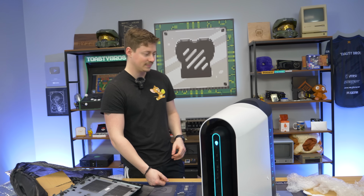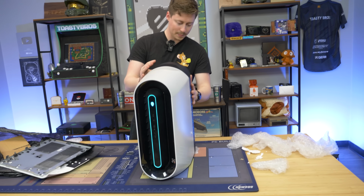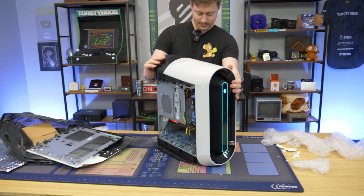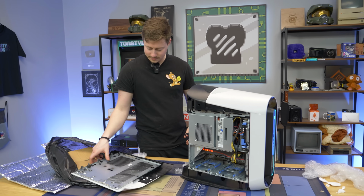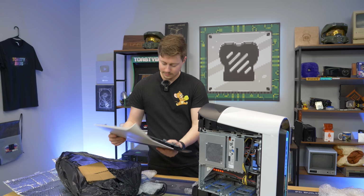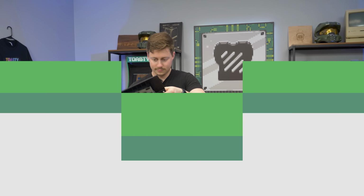So what we're going to go ahead and do is probably plug this thing up and see if it works. Then from there, we will try to give you a closer look on the inside so we can see what the motherboard and everything looks like without damaging it. But since the packaging was a little suspect, we want to make sure this thing actually has a display out and works before we go any further.